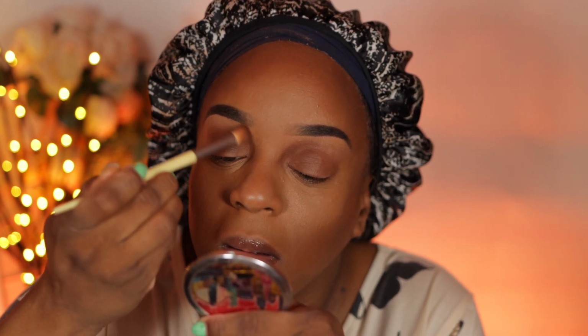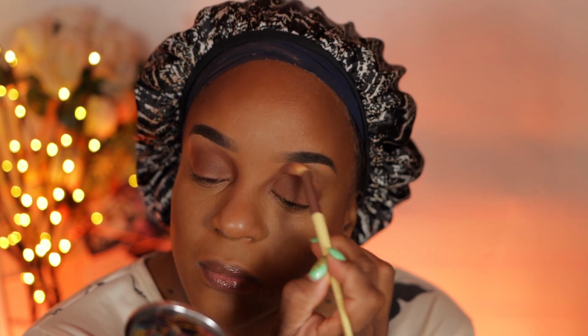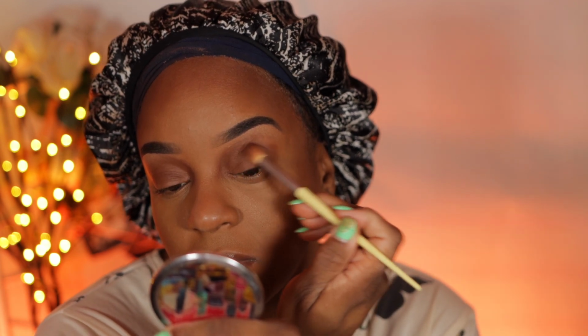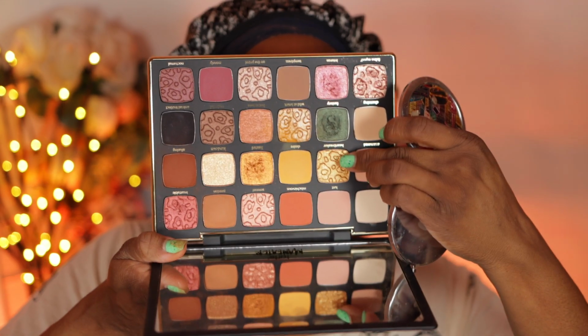And make sure you get like in this crease part. Okay. Then I'm going to take, what am I going to take? Heated. No, I'm going to take this one. Heartbreaker. I'm going to pop that in the little inner part of my eye.